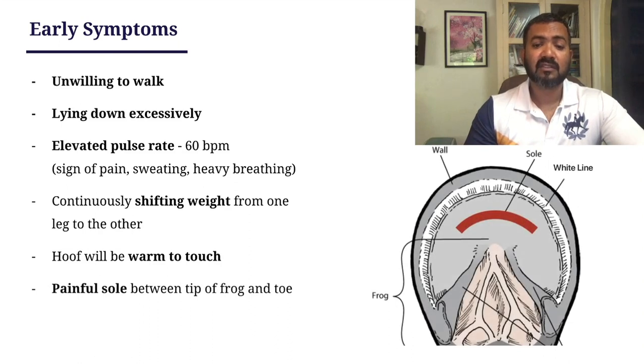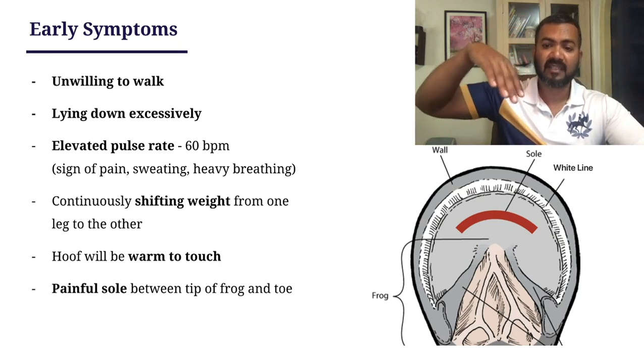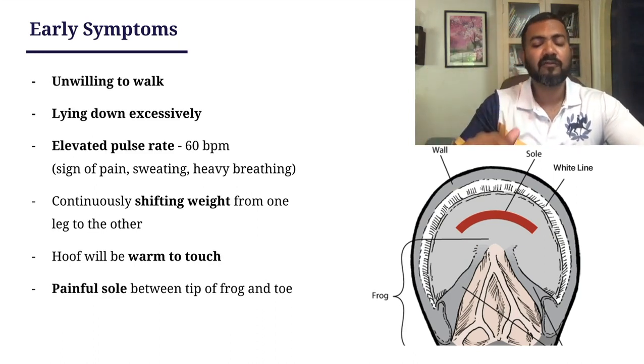And of course, the painful part of the sole, which is between the tip of the frog and the toe, as we've mentioned, is the red area which I've marked on the slide. If you use a hoof tester over there, the horse will immediately show pain because, of course, the tip of the P3 bone or the coffin bone is now pressing down. So when you use the hoof tester over there, the horse will show immediate pain. This is another possible symptom.